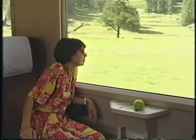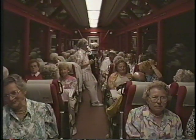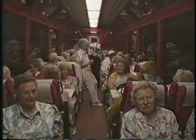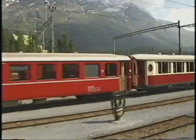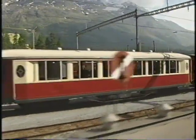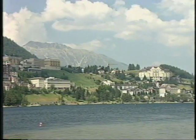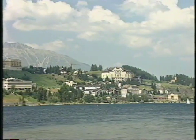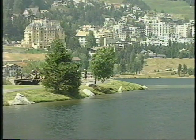By journey's end, the train has once again climbed high into the Alps. There's one more tunnel, then St. Moritz, last stop. In the days of the Grand Tour, this was a watering hole for the rich and famous. Some came for months at a time to take the mountain air and to experience the tranquility.